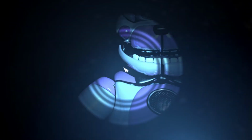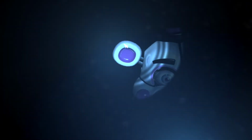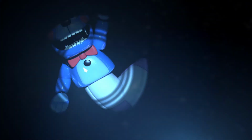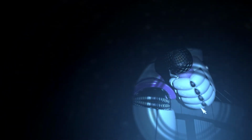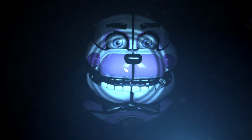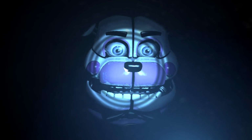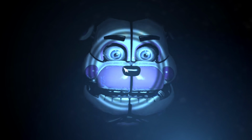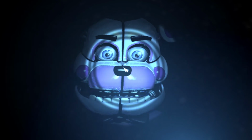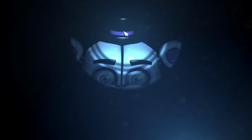Motion trigger, parts and service. Great job reaching parts and service. It seems that Funtime Freddy is out of power, which should make your job much easier. The release switch for the chest cavity is located on the underside of the endoskeleton jaw. To reach it, we will first need to open the faceplates. You will need to press the faceplate release triggers in a specific order, and it's important to be as precise and as careful as possible.